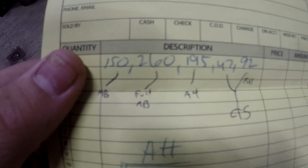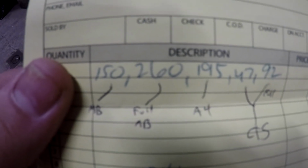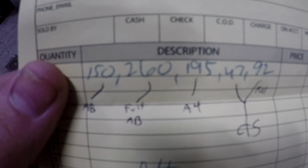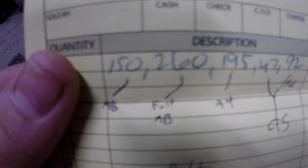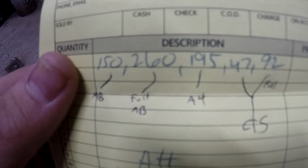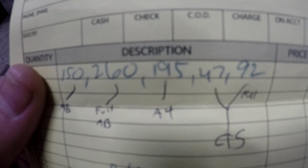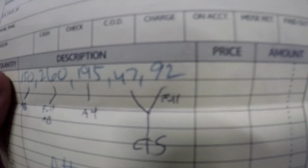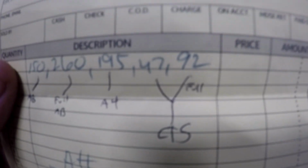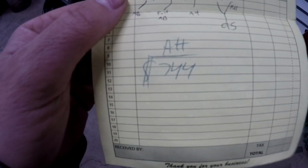And here are the catalytic converters I brought in. The one Mercedes catalytic converter I got $260 for because that was filled, it wasn't broken apart, nothing was wrong with it. And then the other one I got $150 for because a lot of it was missing chunks like this. So they weigh everything, and for the Audi A4 I got $195, and $92 for one Cadillac and $47 for the other Cadillac because it was falling apart. So a total of $744.